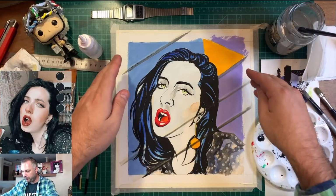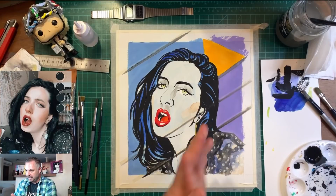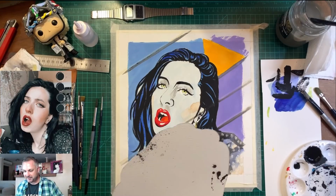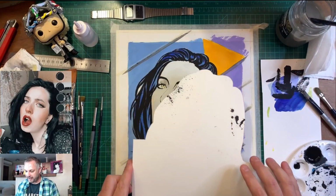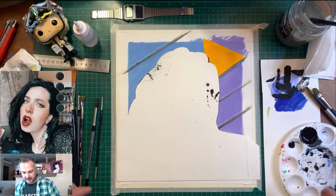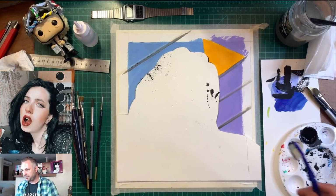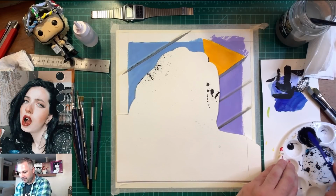Next, before I pull the masking tape off, we are almost finished. I'm going to try something else. I was watching Stranger Things again the other day, and I saw some 80s patterns in the background that had lots of splatters all over them. So I made a little stencil of the head here, which I'm going to place just over the bit of portrait, and I'm going to take just a cheap toothbrush and put some black paint on that, and I'm going to splatter. I'm going to make things messy now.